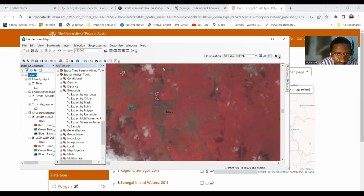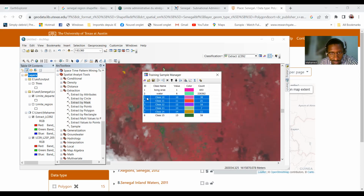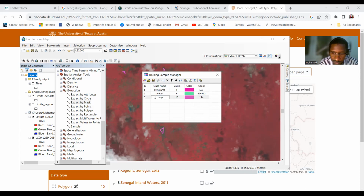It's normal that we cannot see many crop areas because I didn't take a good place for the examples. The place I am located is not a farming region, so it's closer to the capital and mostly for tourism and all those things. So I think this is enough. We can take this and group this. We can say this is crop.